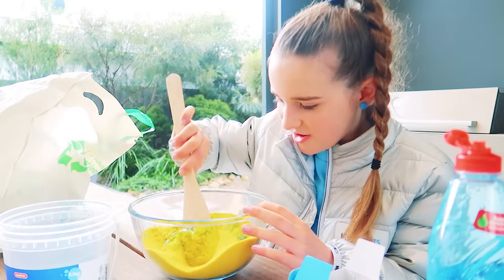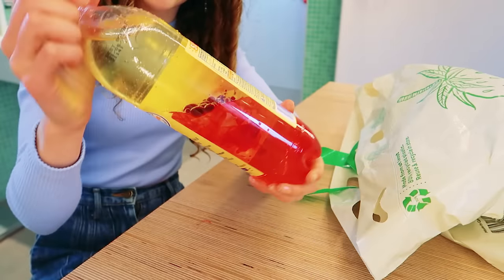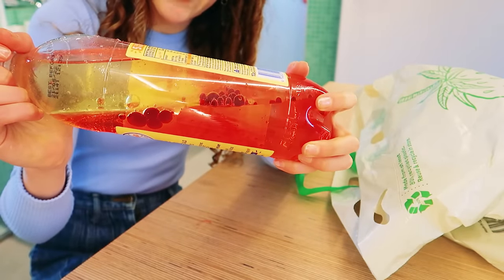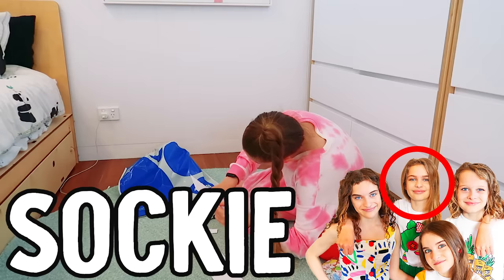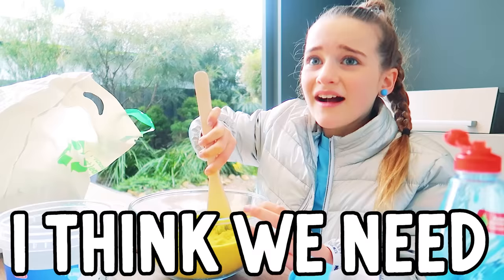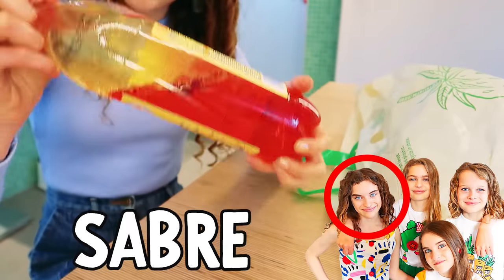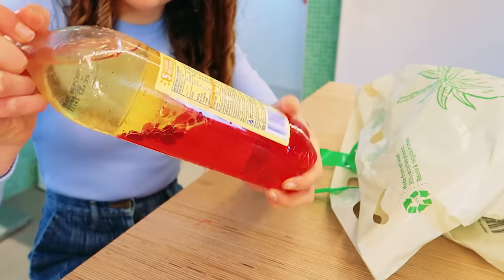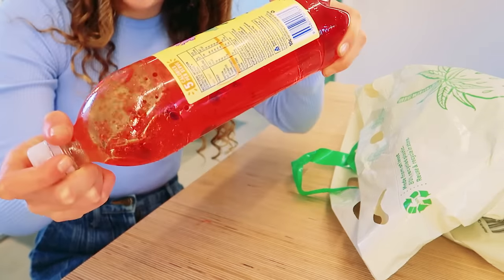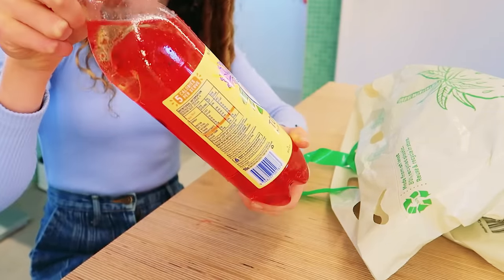It might need more time. What happens if I shake this? You ready to see it? It didn't turn out as cool as I was hoping for, did it? I know, I'm taking so long. Maybe 20 minutes isn't enough. Help, Mum! I think we need more time! Oh, is that cool? Does this make you feel calm like a fidget?